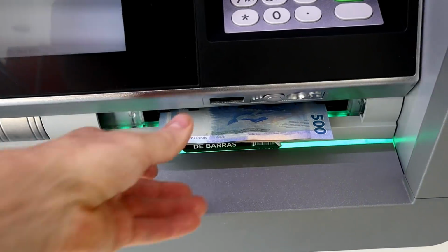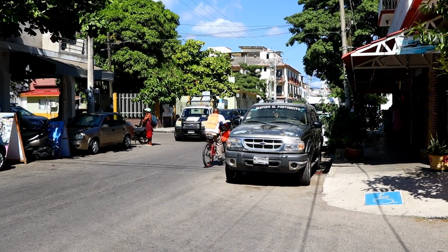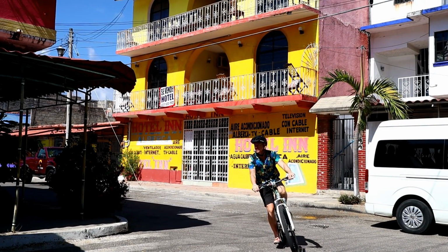So I've been walking around here trying to find an ATM actually, and I went to 3 of them, but they all didn't work. So we're gonna see if I can find one that actually works, and then I'm gonna get my bike and go on a long trip. The town seemed to have a really relaxed vibe, and I was really excited to go and explore it.